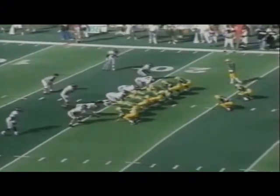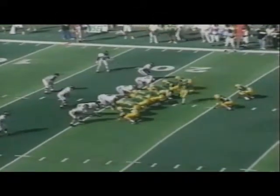Rich, when you come back here, probably a lot of things seem the same, but is there anything that strikes you about this football team that's different this year? I think the speed of this team is better than what we had a year ago even. The uniforms are quite different.